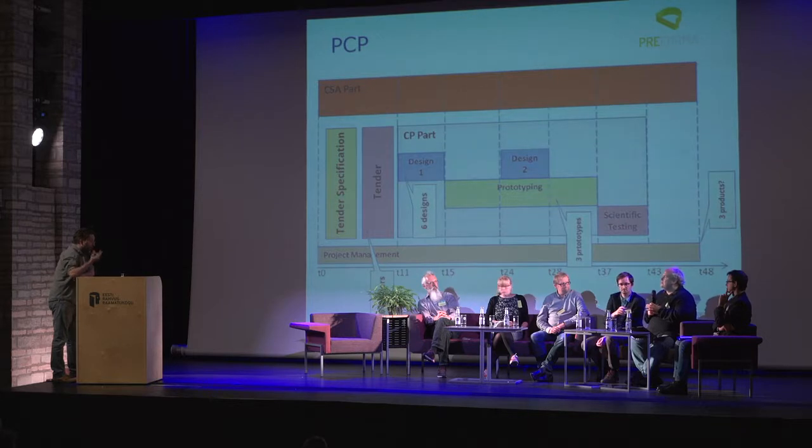It was also something completely new for memory institutions to participate in a testing process of software, because it's something that we're not used to.